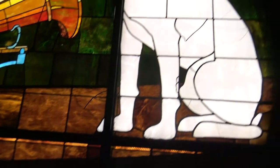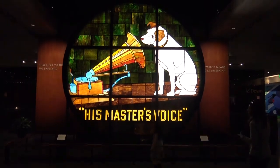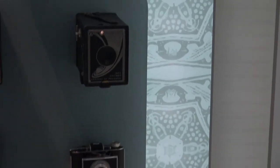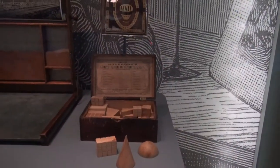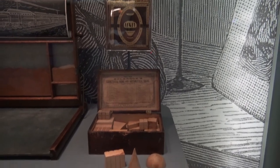The Victor Talking Machine Company, later known as RCA, little Nipper here, with this crazy stained glass. I didn't know that factory's not that far away, in Camden, New Jersey. And now you can really take it in. It's really cool. Looking at the cool cameras. I like these geometrical forms and arithmetical solids. Interesting stuff. Ooh, I like the train thing.